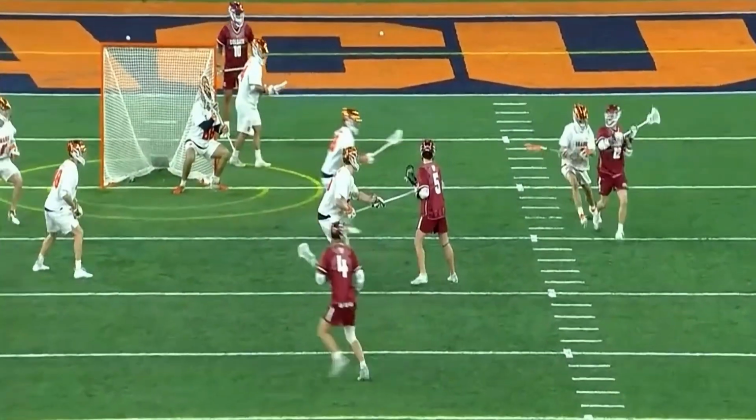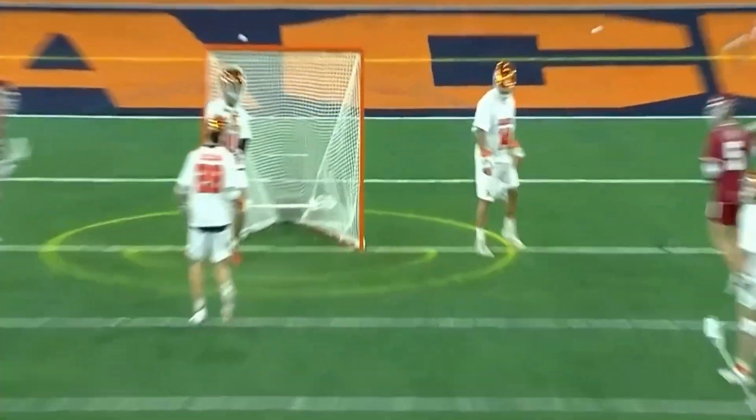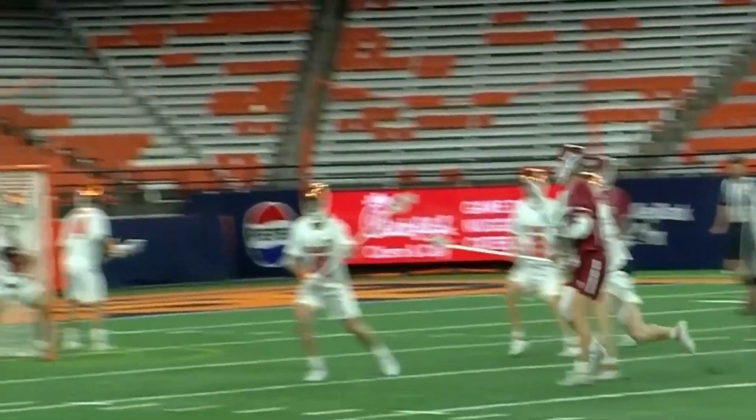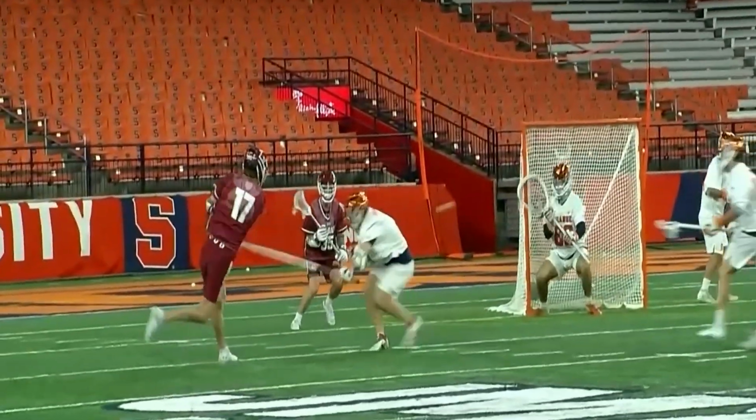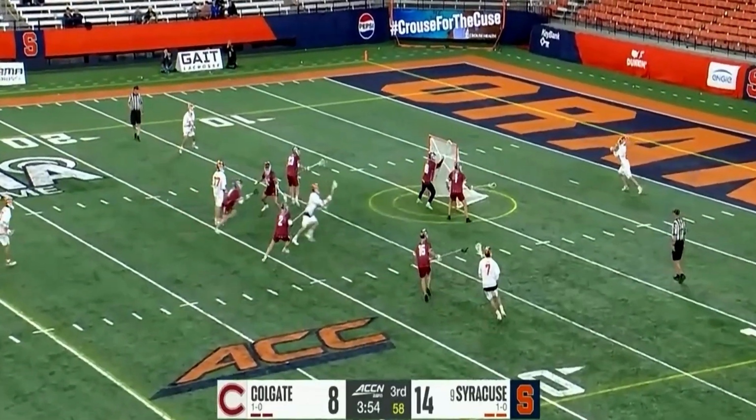Well, I said it was a snipe by Michael Leo. How about this one? It's almost impossible to beat Will Mark high sometimes. He's such a big goalie. He takes up so much of the cage. Michael Leo sends it behind.